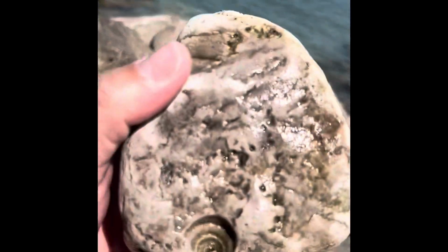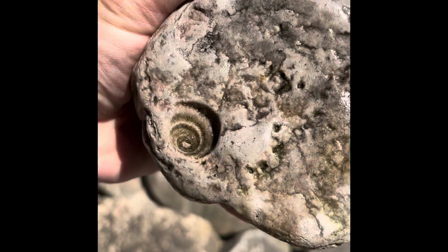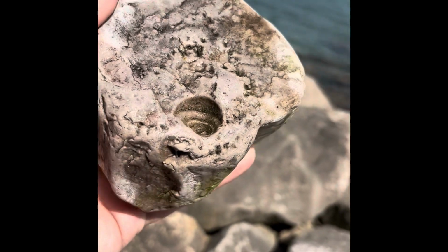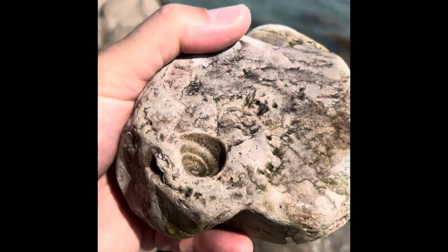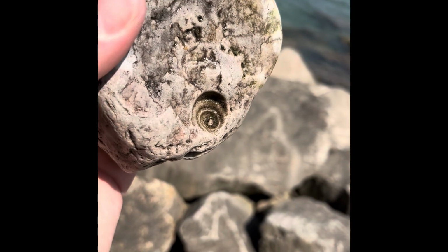And then we got this monster rock. We got a perfect spiral in there. Can't remember what that's called. Gastropod maybe? But again, a huge rock, so I'm not going to take it for that. I don't actually have any of those yet. But pretty cool. We'll leave it here. Maybe somebody will want it.